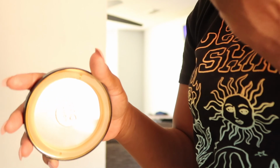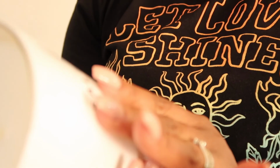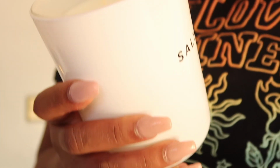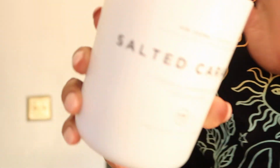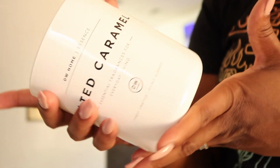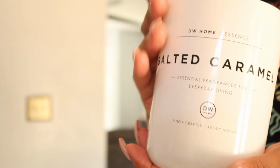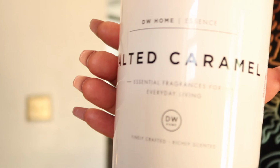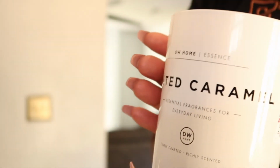Y'all, I wish I could smell it. It smells so good. It says richly scented. It throws off caramel, vanillas, all those baked good scents, but it's not super caramelly. I don't like that, I think that would give me a headache. But this smells good. So if you see this, and you like those baked goods scents, you definitely want to pick it up. It is called Salted Caramel by D&W Home.